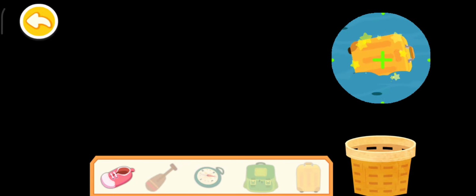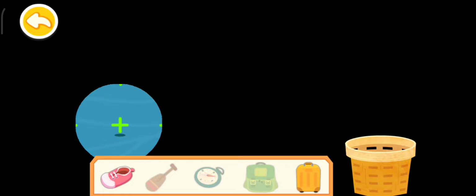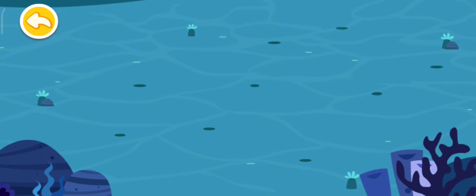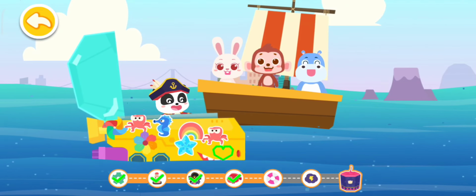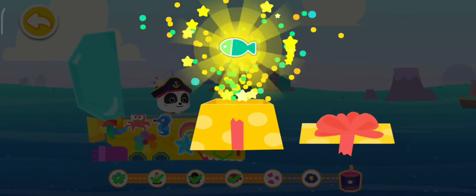Aw, it's rubbish. We need to protect the marine environment and don't litter. Thank you, Captain Kiki. Here is your reward. Please open it. Wow, you've got a sticker.